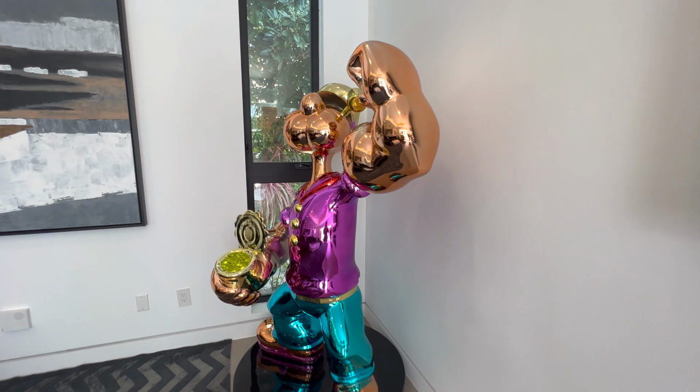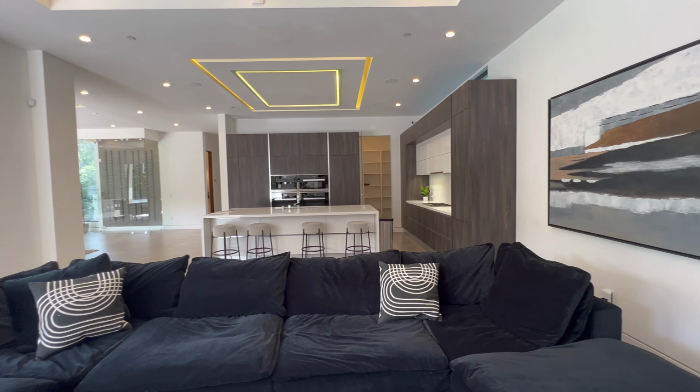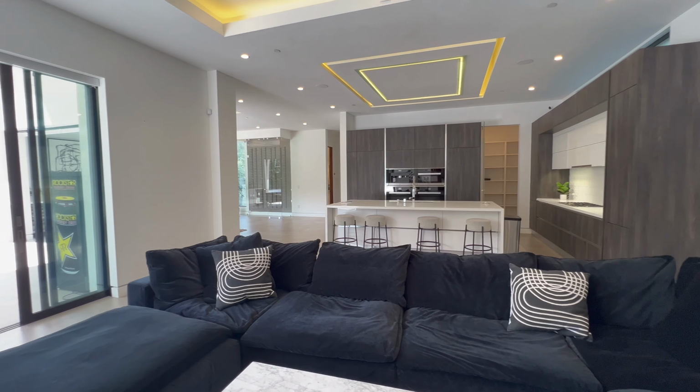And this is very huge. Like, it's tall, you know? All the art pieces are actually very tall and very eye-catching.